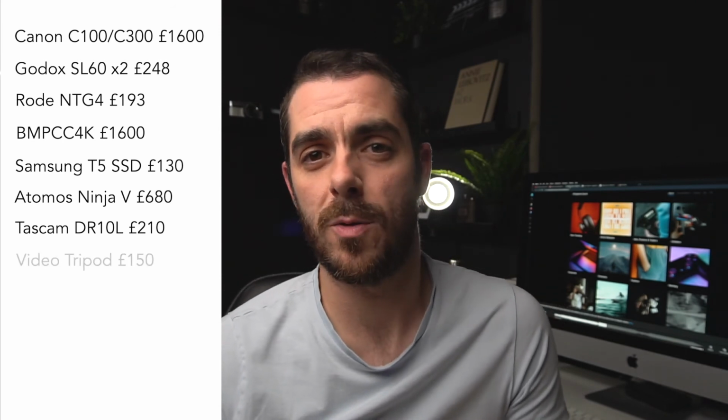Now, if you pick up any kind of video camera, especially one in this price range, you're going to want a good sturdy video tripod and a fluid head to rest that on. That's going to give you smooth motion when you're tilting and panning the camera, and a good quality heavy duty tripod is going to set you back £150 with the head.